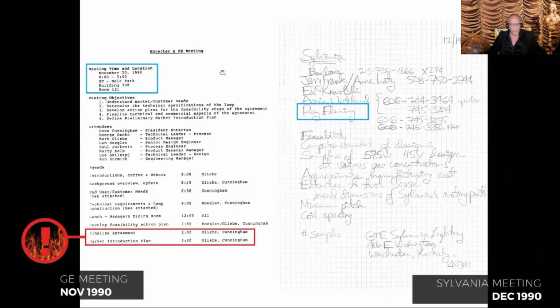The meeting with GE went fine up until we got to the discussion on the marketing, and GE had decided they wanted to sell the lamp for $30, which was twice the price of the FEL, and I said, that's going to be a problem. It will really inhibit the sales of the product. And so that was the first crisis point in the project.